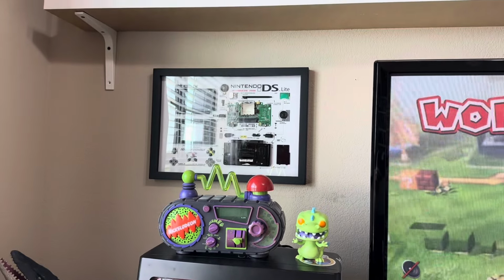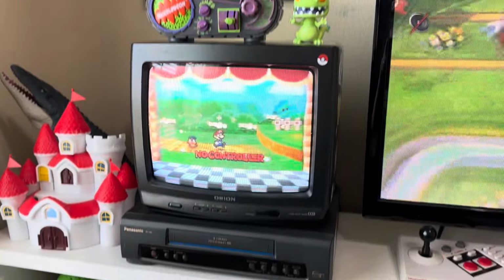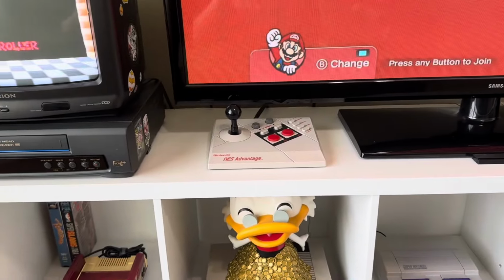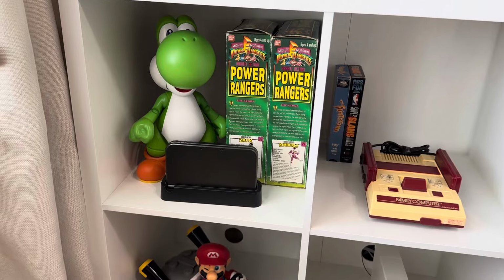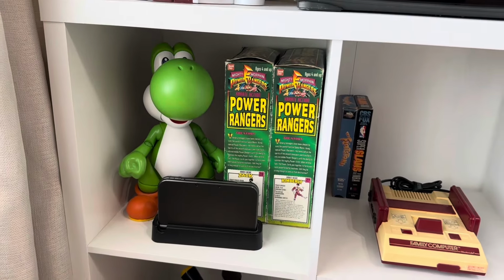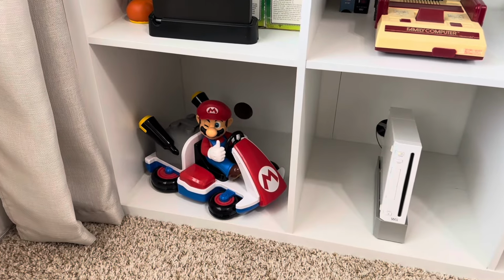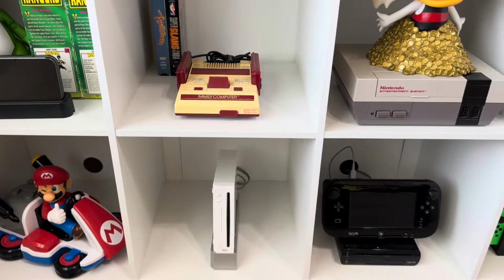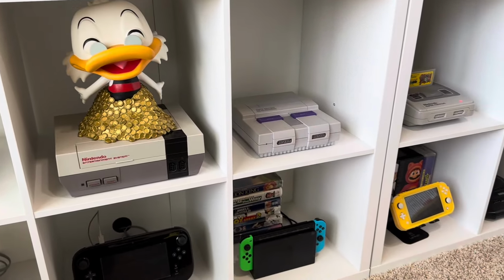And then another one of the frames, disassembled DS Lite frames, sitting on top of a VCR. We got a NES Advantage there for decorative purposes. It does work. And then a couple things down here. So this is kind of the 3DS section, but I decorated it using some Power Rangers figures, Yoshi. This is also a popcorn bucket from Super Nintendo World. We got a Famicom system, a Wii, Wii U, NES, Super Nintendo.